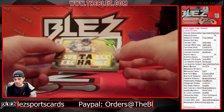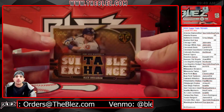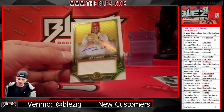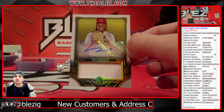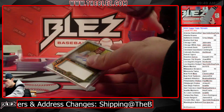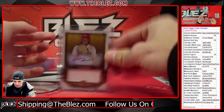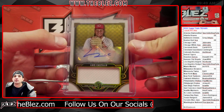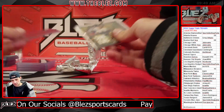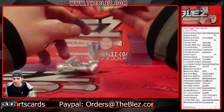Relic, Alex Bregman for the Stros, 31 of 36. And the last hit, gonna have ink for the Reds. Ace of the Mariners, Luis Castillo. Believe he is on the bump today for the M's. That goes to the Reds, though. Nice hit, Prib. Luis Castillo. That is the break. I'll be taking my 11s and 12s there.